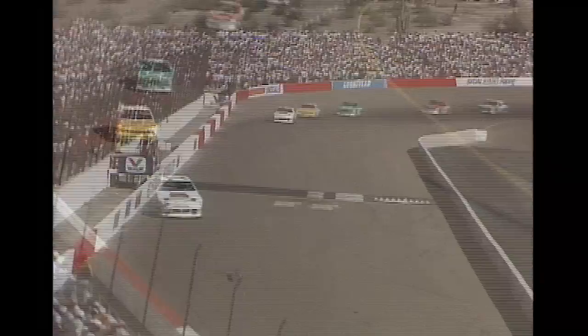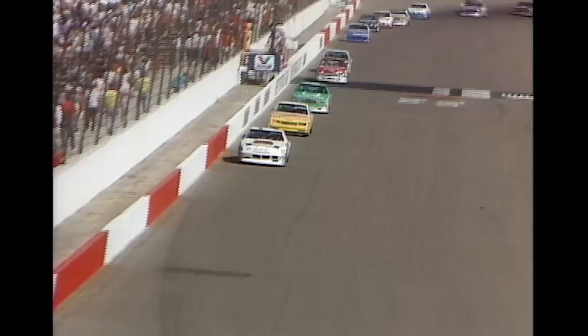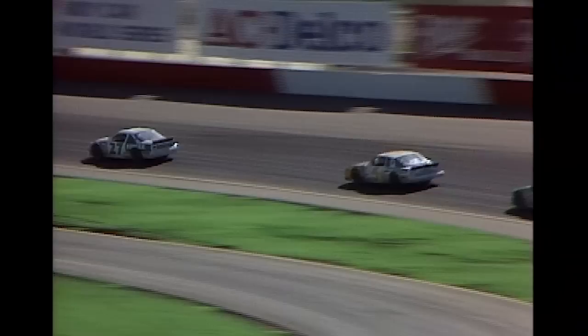Off the fourth corner once again, it is Rusty Wallace leading in the number 27 Kodiak Pontiac, and the Chevrolet number 5 driven by Jeff Bodine hanging in there in second. There are the first five once again.